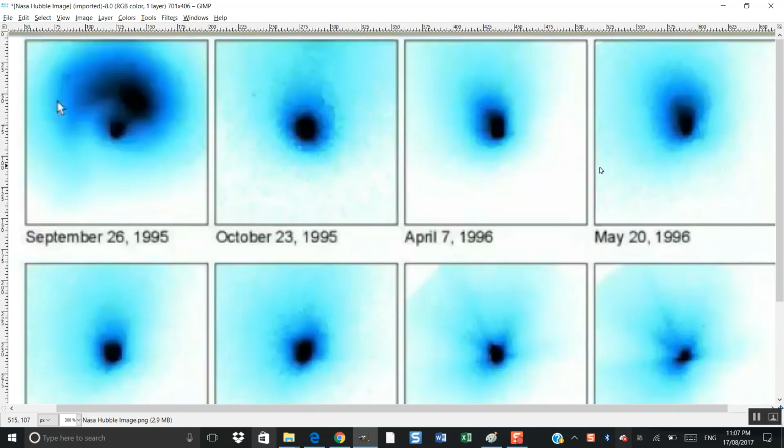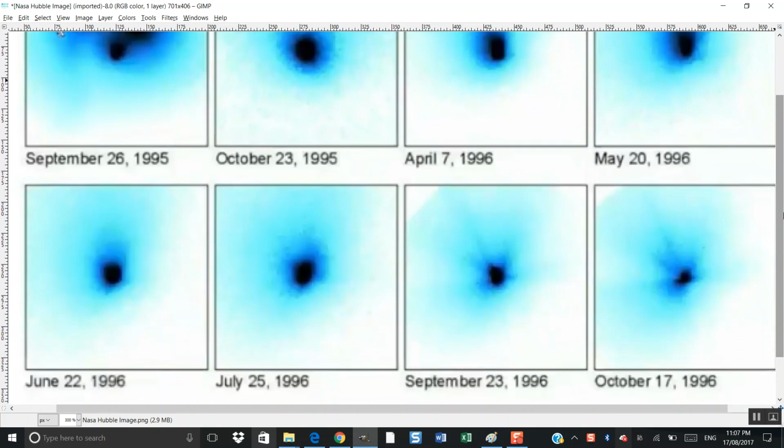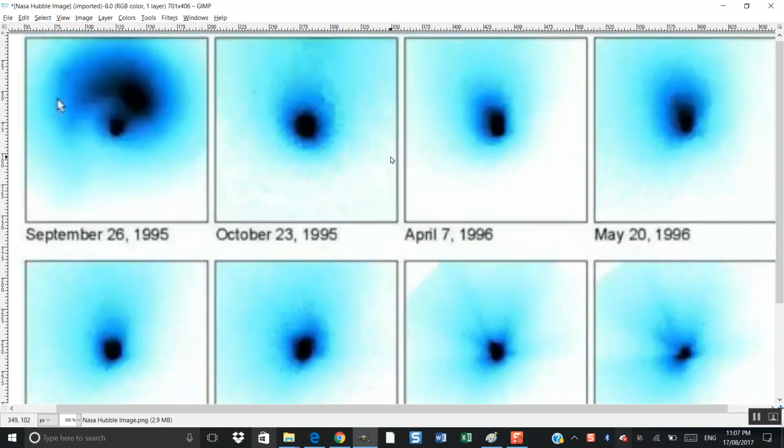But what we can do by the process of elimination is go through them and see what their significance is. You'll see what I mean in a minute. So isn't this interesting? This is a full circle, but it's blotted out by this.